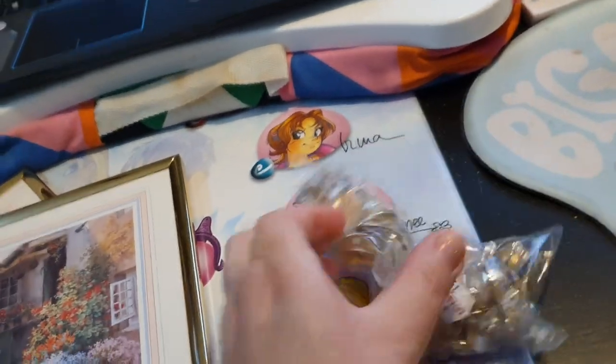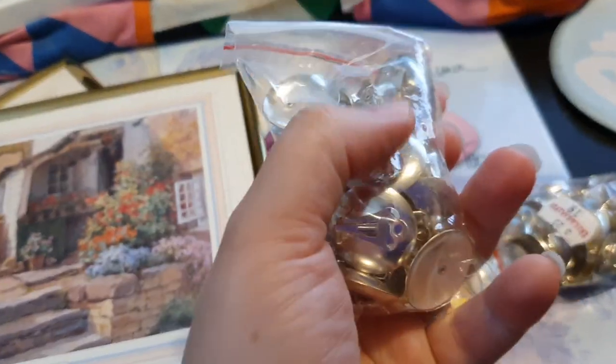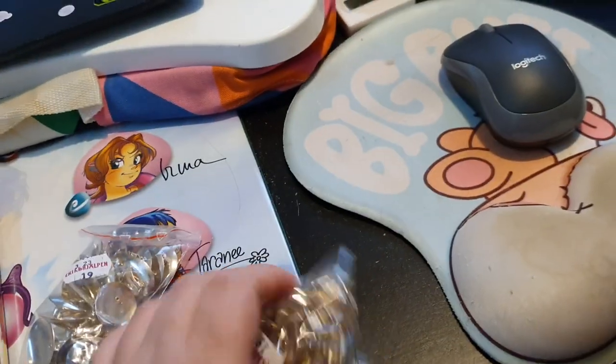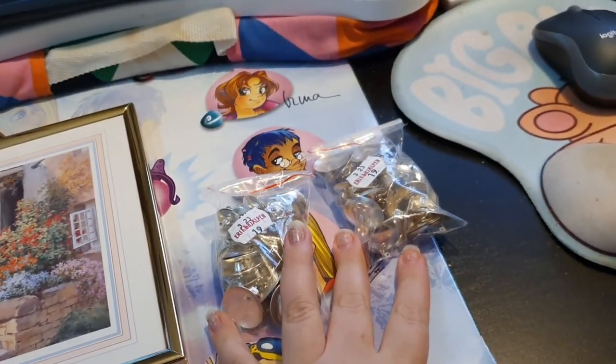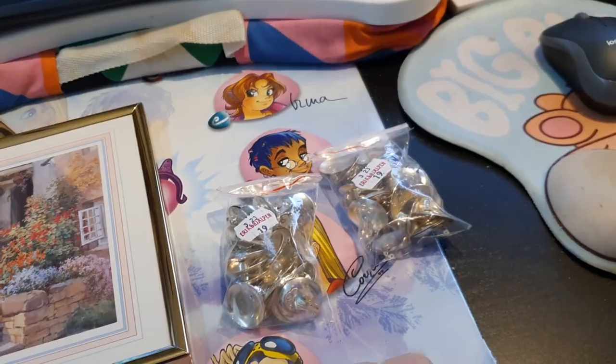I also have these. These are backings for earrings, like the ones you clip on. I've been looking for stuff like this. They had more, but these two were the fullest bags and they all had the same price. I was like, I'm not gonna pay the same for all of them. This is about $2. Yeah. We have a pile of stuff. I'm going to show you the pile of stuff.